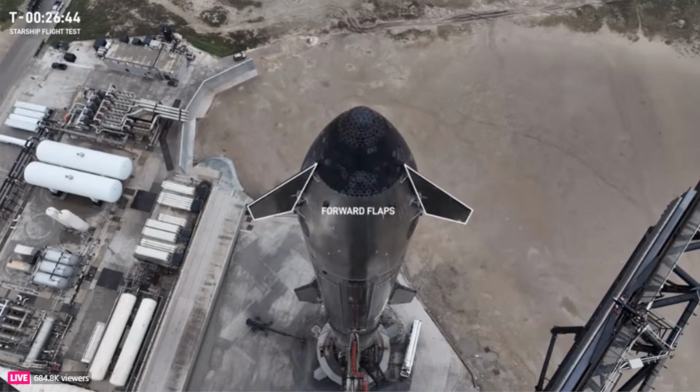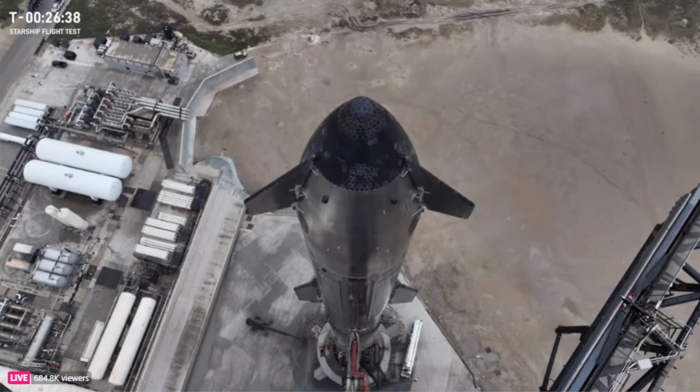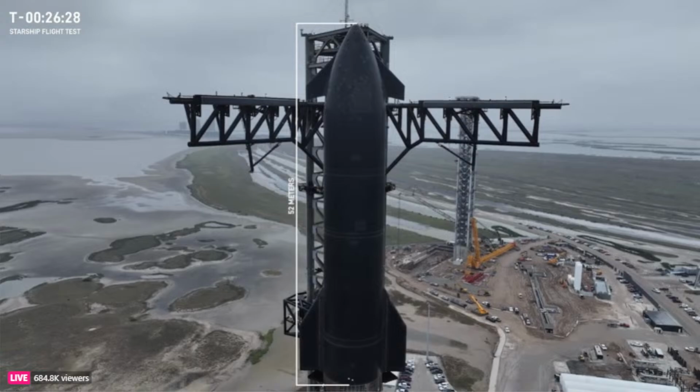We'll start off up top. Those forward flaps got a redesign. They shrunk in size. We shifted them towards the top of the vehicle, away from the heat shield. That's going to make it significantly less exposed to re-entry heating. And then Starship itself, we made it about 2 meters taller. So we stretched it up to about 52 meters.